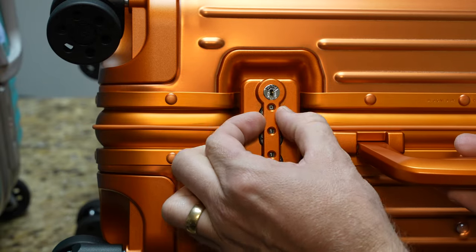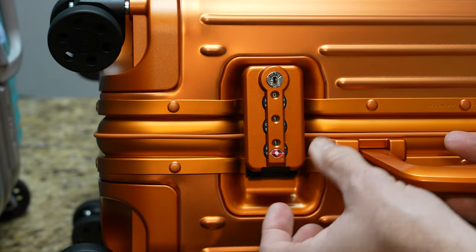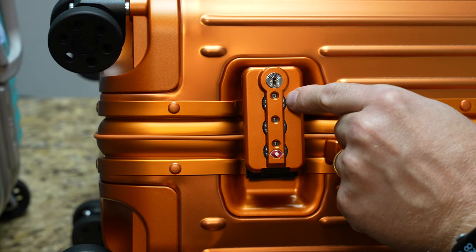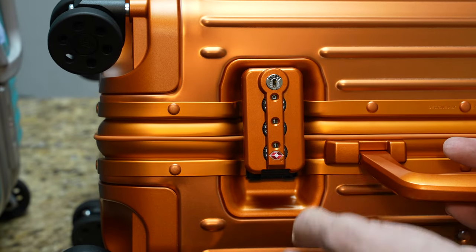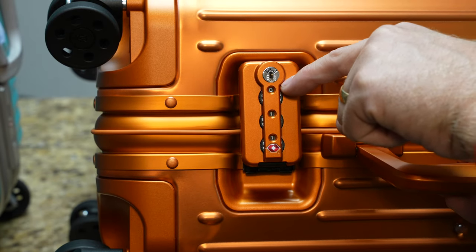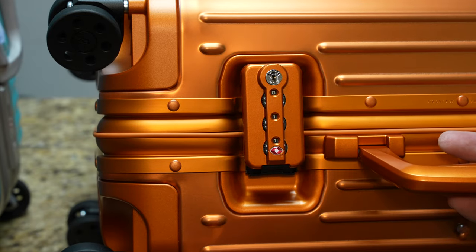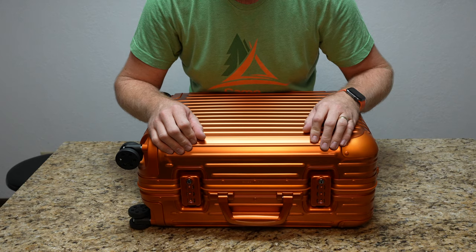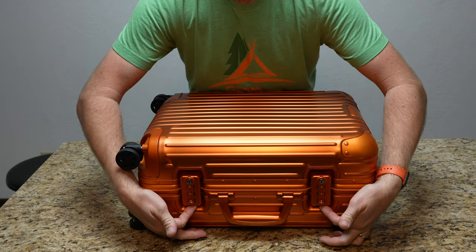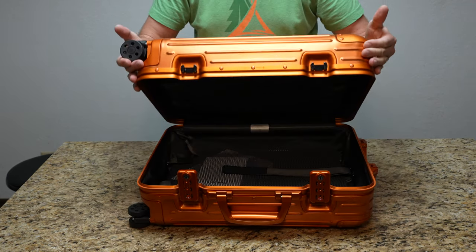As long as you're not holding this in, these are easy to turn. But when you're actually setting the combination, it's not easy. You have to push it in, and then you really have to crank these to get the numbers to change. That's why they recommend using a ballpoint pen to slowly do each one at a time. Pretty simple, right? Nothing too fancy in that regard. Okay, so we basically hit the buttons down there. They flip up, and once they flip up, you can open this.